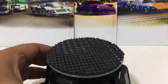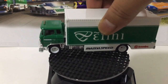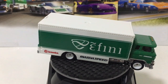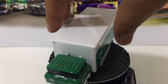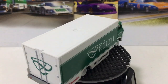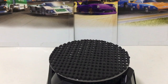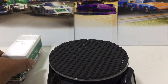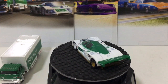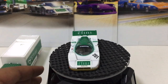Okay, first off, let's take a look at the Sakura Sprinter, the Afini decoration there. As you can see, Mazda Speed, Brembo, green and white. This is big. Very typical Japanese truck there. And the Mazda 787B. Awesome, awesome, awesome.